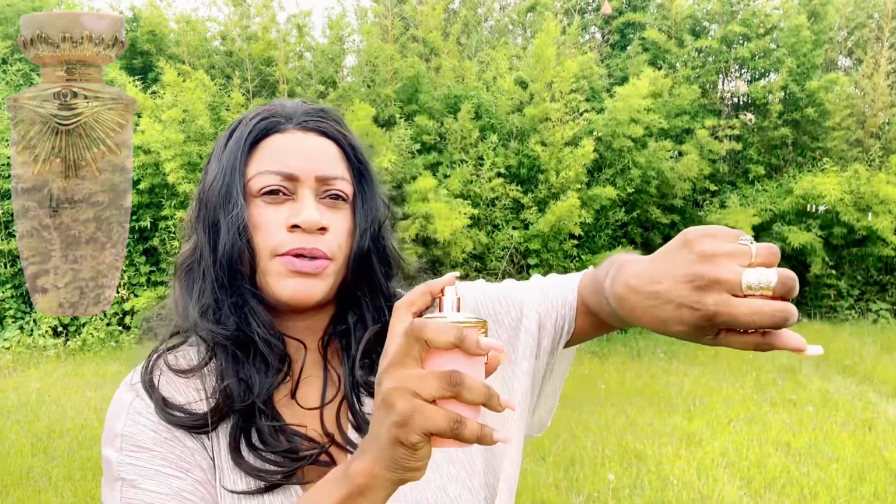I'm going to give it a quick spray here and I'll tell you my thoughts. Now, as you've seen, it's got a really huge mist atomizer. It gives off a mist. So yeah, in as much as there is no pamphlet, I did manage to get the notes for this fragrance.